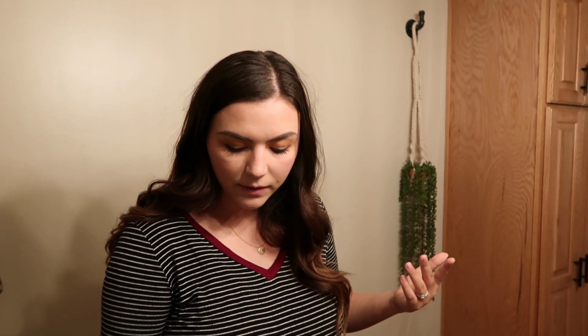Then I usually use a chapstick or something like that just to kind of smooth my lips out. But for the purpose of this video, I'll go ahead and show you guys my favorite lip gloss to use. So typically, like I said, I just use a chapstick. But if I want to put something on my lips, this is my favorite lip gloss by far.